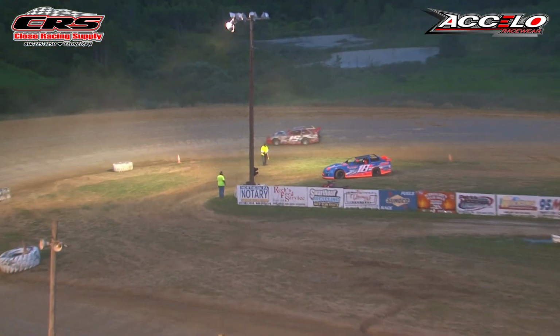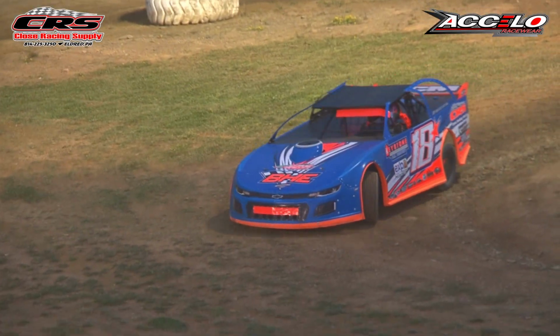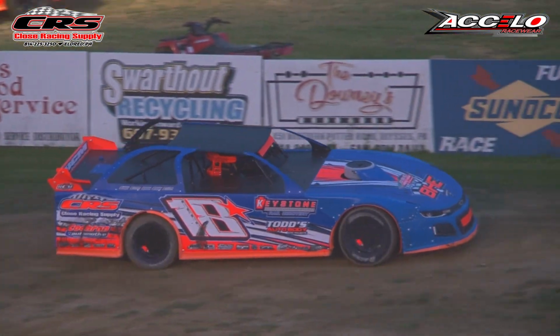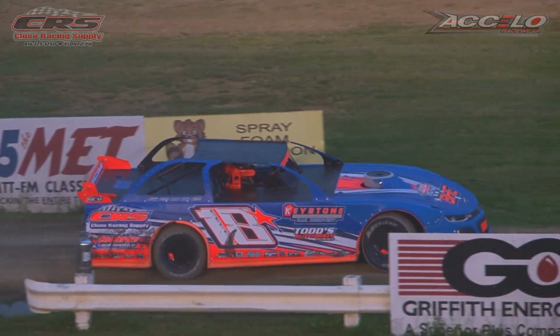But how about a nice hand for Dylan CC, looking for his first Woodhull win of the season. Would love to do it here tonight with the Empire Street Stock Series, as that will do it for all 3 of our Street Stock heats.